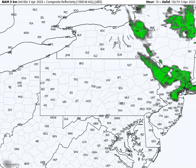Let's get over to the NAM high-res future simulated radar. I'm starting this off at 6 a.m., timestamp 10Z, 6 a.m., upper right-hand corner. And you can see a few showers that are going to start rotating in from an odd direction. Usually our precipitation comes in from west to east, generally. Our systems come in from west to east, but since we have this retrograding low, this is all the weather that you're going to be getting today.